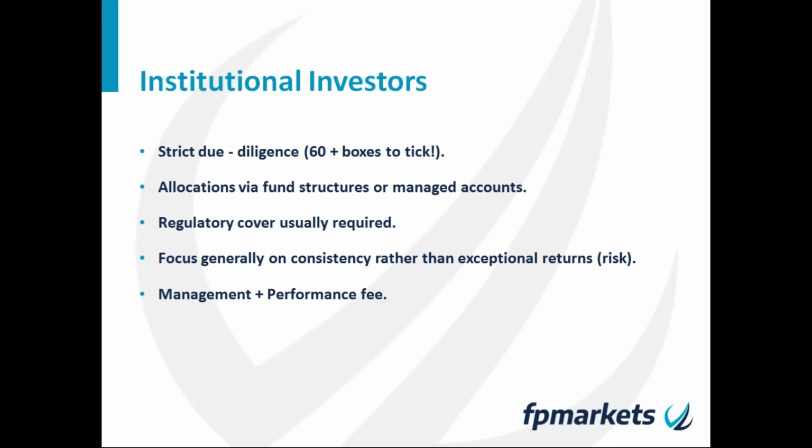Many hedge funds and asset managers, due to their constitutions and their setups, can only allocate money via fund structures. Or that was certainly the case in the past, but it has changed quite a lot with the advent of more secure managed accounts, segregated accounts and the like. So at the moment, it's either or. You can get an allocation via a fund structure or a managed account.